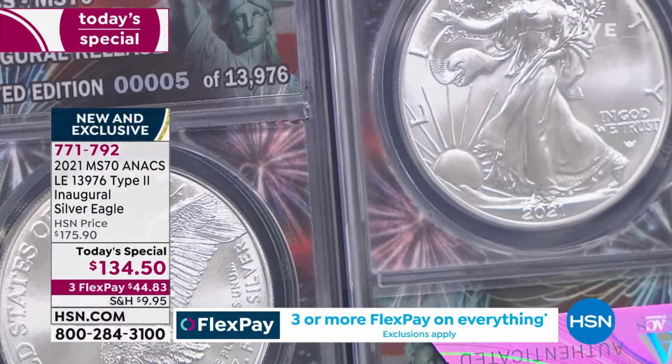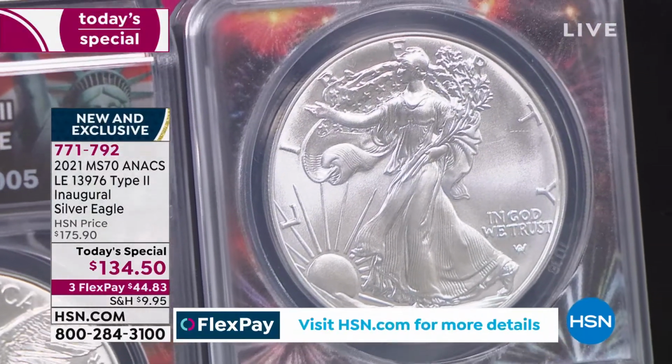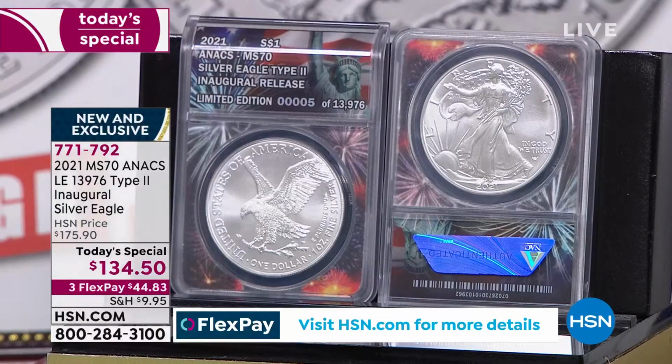But if you're a collector, this is one of those moments, especially with the Silver Eagle being one of the most popular coins that's collected worldwide, as Mike said. This is one that you want to add to your collection.